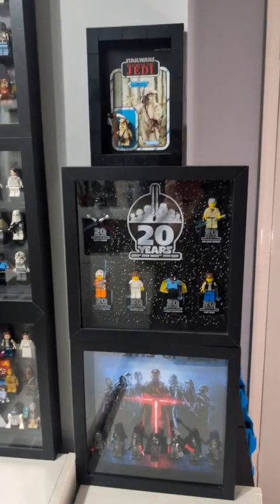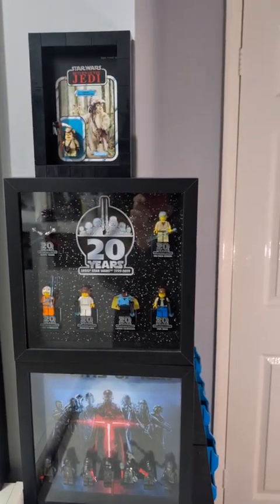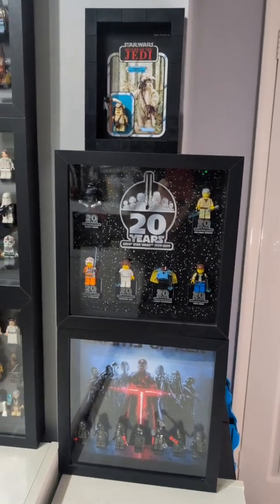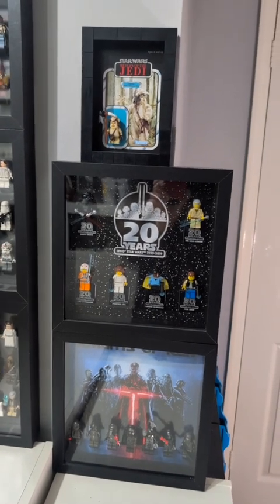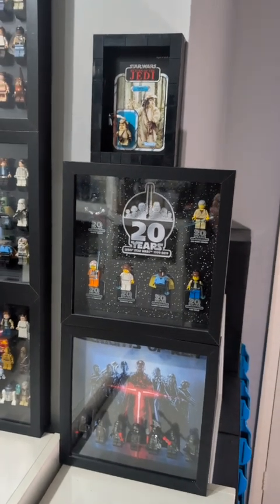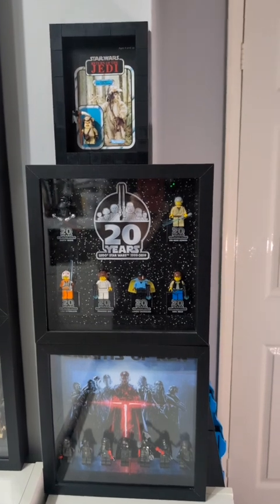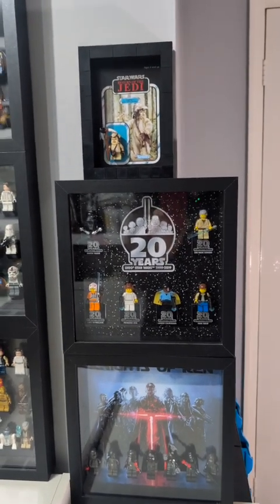Then I have a custom made frame. I actually made it, that's completely out of Lego. It was a trial and error sort of thing to see if I wanted to carry on doing my Return of the Jedi frames, but for the figures that are fatter and don't fit in the thinner style ones that I bought online. So I don't know whether I like it or not, to be honest, and I'll need to find some perspex to cover it, so I'm not sure.